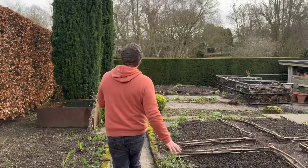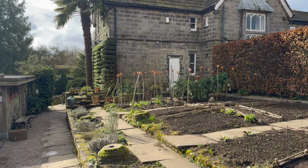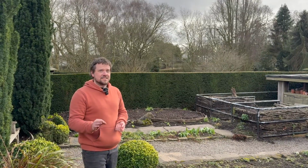So we're into the kitchen garden now, and the kitchen garden is a working kitchen garden for us. We have a very busy, very popular cafe on site, which makes fantastic cakes, I might add.